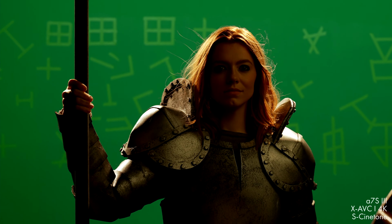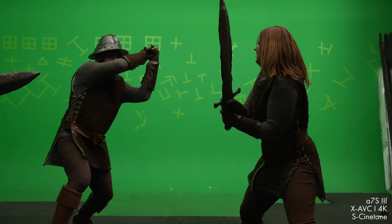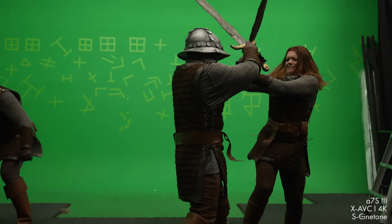Another reason I chose the a7S was to keep my other cameras available in the event a rental came up, and I did consider using the FX6 for this, but the a7S just made more sense since phase 1 used the a7S II, and it just made for a better match.